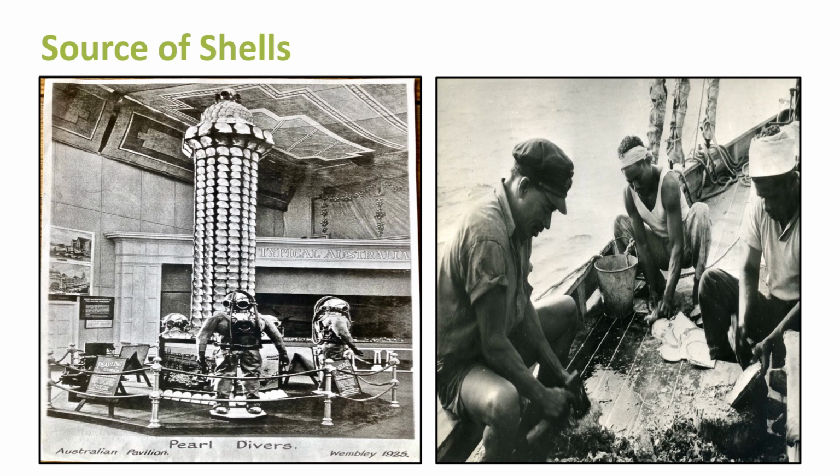But quite cumbersome wearing one of those suits in 1925 and saying, put one of these on, jump off the side of a boat, get to the bottom and pick as many shells as you can. And oh, we've probably got enough air for, I don't know, half an hour or whatever. And you can see the shells behind them sort of stacked up.